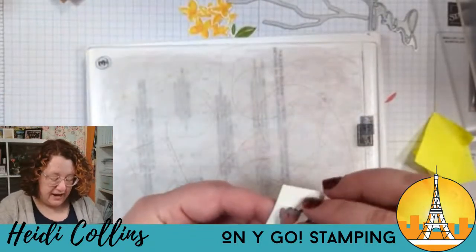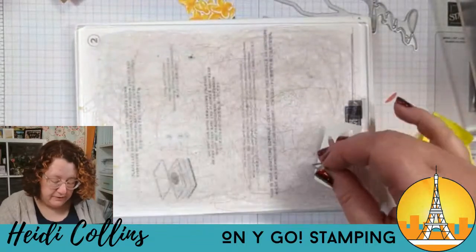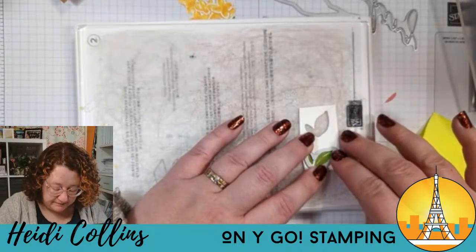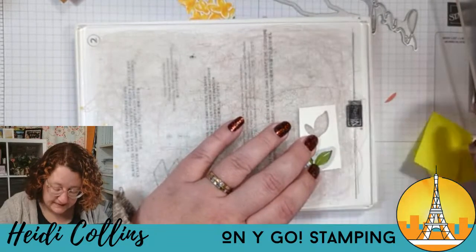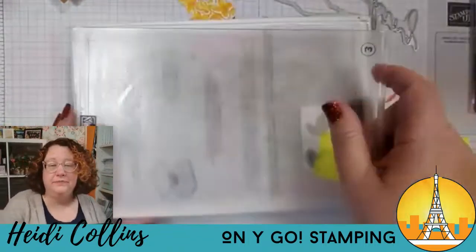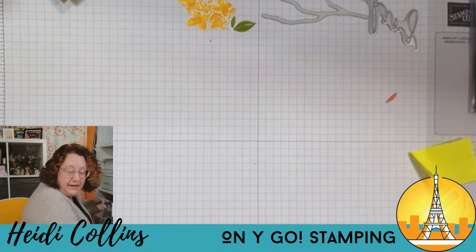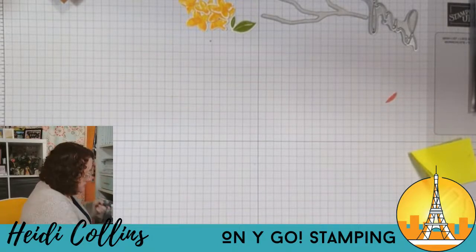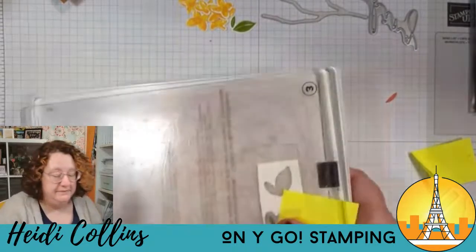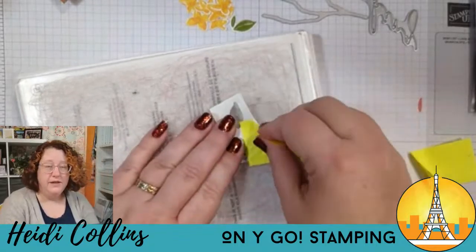Another set of leaves, and we're going to run this through one more time. I'm going to flip my plate. I'm going to run this through one more time to get my other pair of leaves out of here. So stick that down, run it through, and then we're going to be ready for assembly. Come on. All right. Here we go.